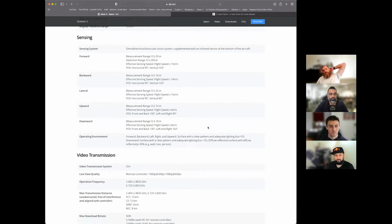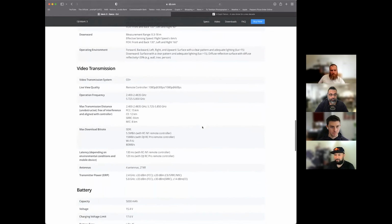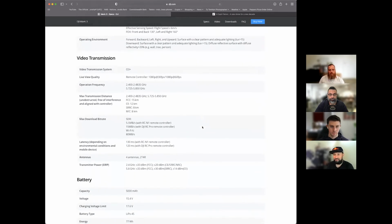Exactly. It doesn't matter how good a pilot you are, everyone has those moments where you have some close calls. I think having good sensor systems like this is a game changer. That's for sure. Absolutely.